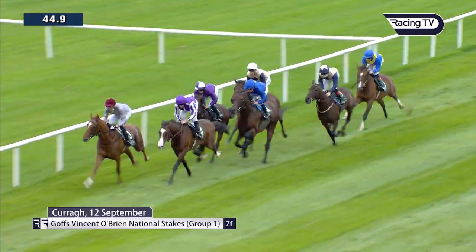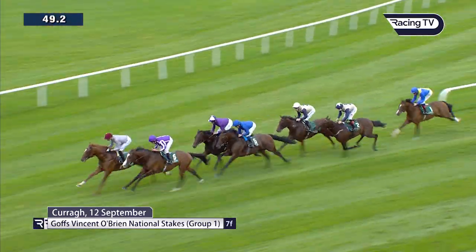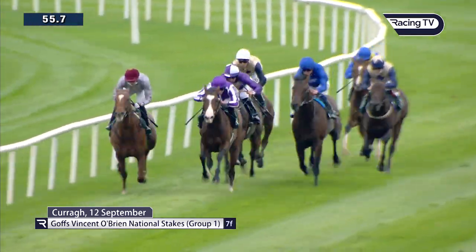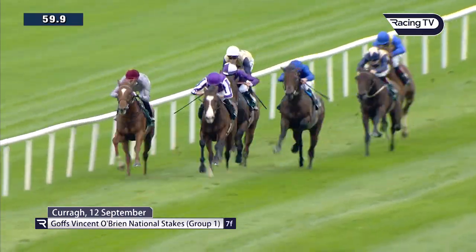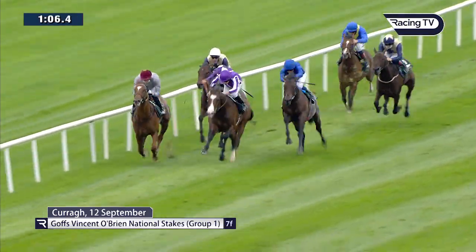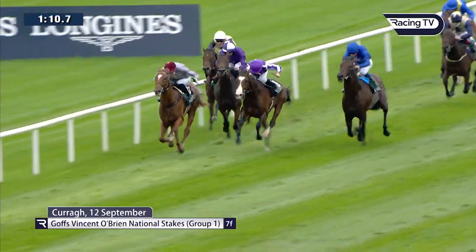Well, I think he's grown up quite a bit. Charlie Appleby said, as a result of the previous run, where he'd been a bit too keen in the Superlative, that they changed the equipment. Specifically, he mentioned they put on a cross noseband. You can still see some signs of babyishness. He's inclined to hang in behind Point Lonsdale when he's first asked to go and win his race by William Buick there. But then, when he's asked to concentrate, he really is very impressive, and it suggests a horse that is very much growing up.